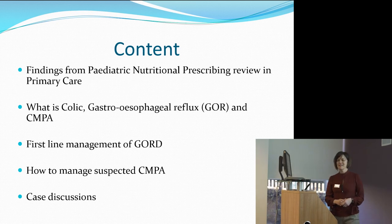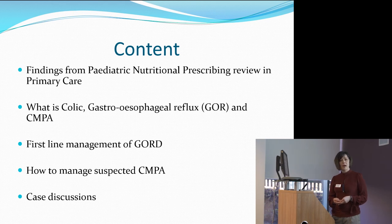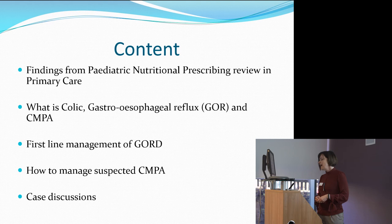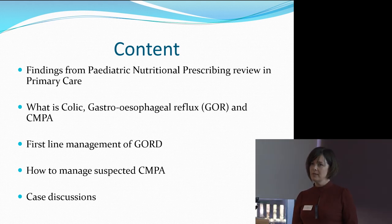So when I was asked to speak around this subject today, I thought it might be quite useful to speak around some of the findings that we have found from looking at paediatric nutritional prescribing in primary care over a set period of time. And then to try and answer the question, look a bit about what is colic, remind ourselves what colic, reflux, and cow's milk protein allergy are, and the importance of a good detailed history to decide what they are. Look at the first line management of reflux, how to manage suspected cow's milk protein allergy, and particularly mild to moderate non-IgE mediated cow's milk protein allergy. So allergies that present themselves 2 hours or more after the ingestion of the cow's milk protein. And then perhaps look at typical scenarios we might see in primary care.